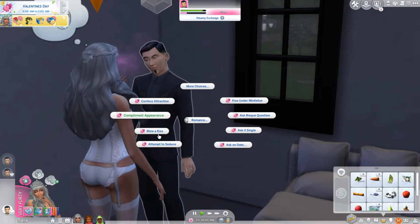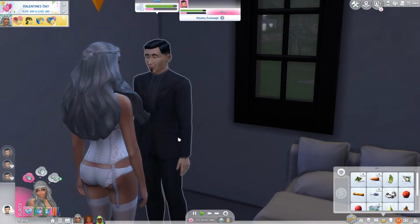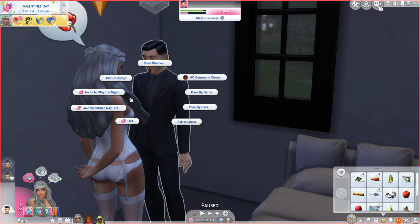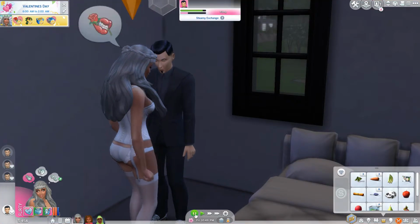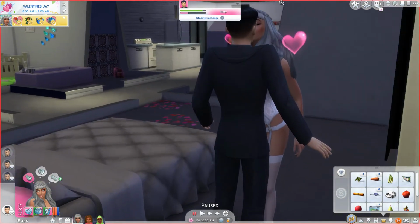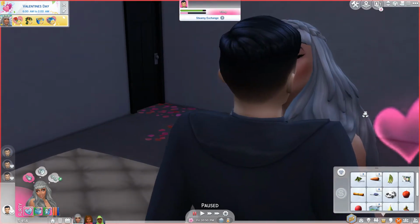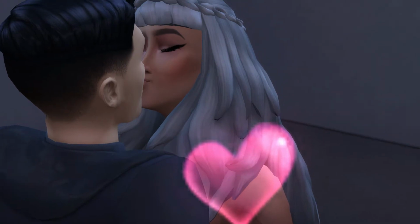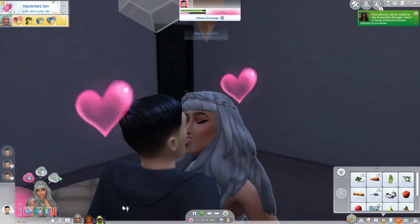Oh my God, he's getting weak. Cool. Let's compliment his appearance. I'm ready. I can't even do it yet. Let's flirt some more. Wait. Oh my gosh. I had to lock his butt in a room for all of this and everything. But it's okay. It's okay. It's going down. I'm about to get you.